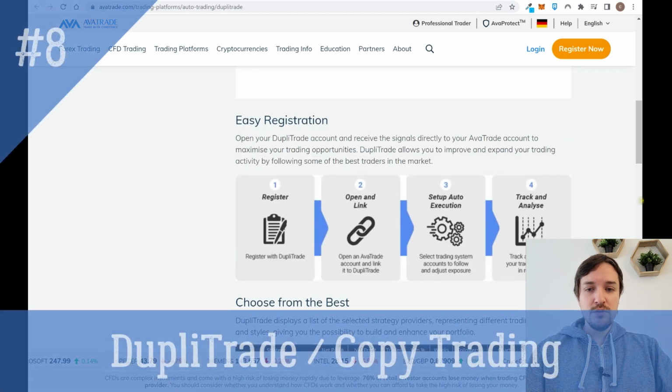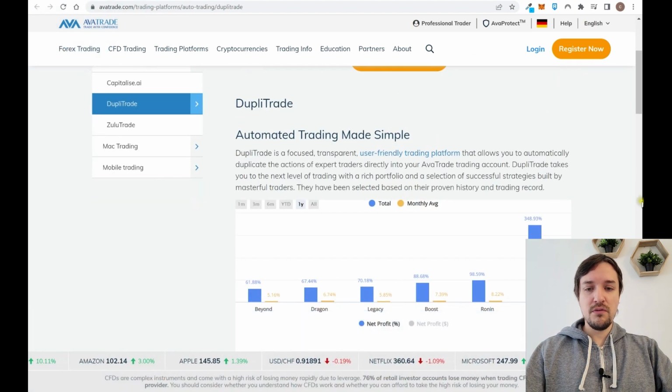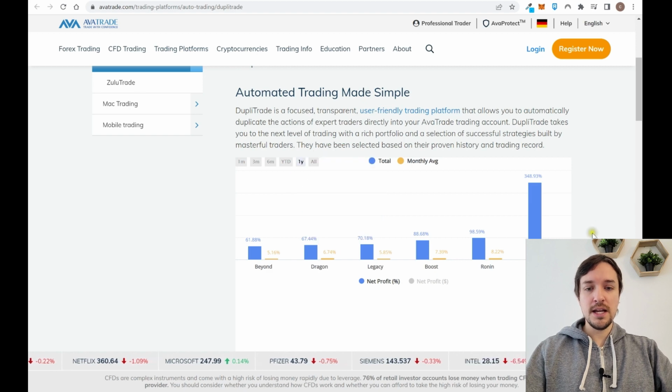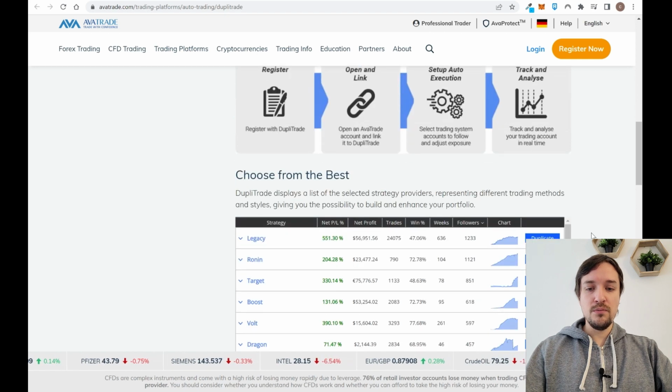This is a cool feature that could be useful for you. It's called Duplitrade. Duplitrade is a way to copy the performance or the losses of another trader. So if you are not so professional, and you don't want to spend money or time trading by yourself, you can decide to copy someone else, and if that trader generates income, you can generate passive income in an easier way. But remember that the gains are not guaranteed, so you can win money and you can also lose money.